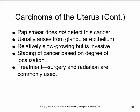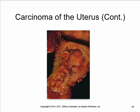Pap smear doesn't detect it because pap smear is sampling the mucosa of the cervix, and this is in the uterus. It's glandular epithelium, so it's a carcinoma. It's slow growing. It tends to be invasive. And surgery is the treatment of choice, usually hysterectomy. But if they suspect metastasis, then they might take chemotherapy. It tends to be invasive rather than metastatic, though. So radiation to shrink the tumor sometimes works if it's small. Wouldn't be a pathology course without gross pictures, so here you go.